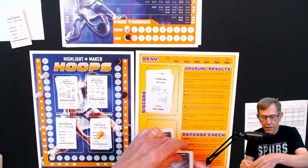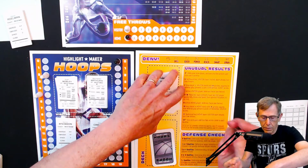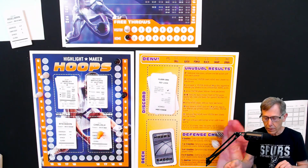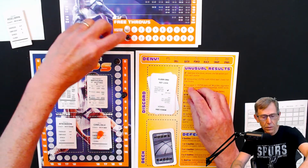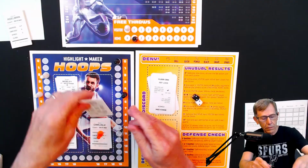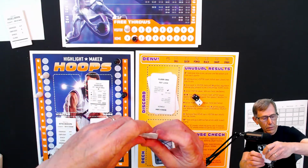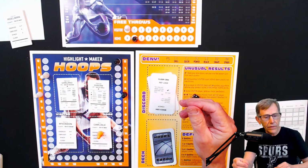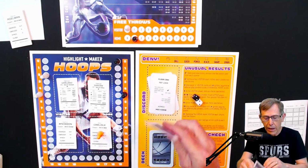We're going to discard the next fast action card. I think I want to see what it is. So Matherin for 1. He clanks the first one. Makes the second, though. And we're going to rotate them both. So it looks like the score right now is 15-10 in favor of the Cavs.